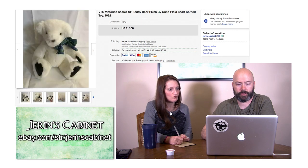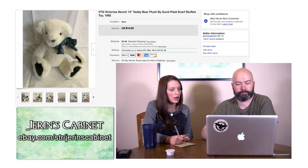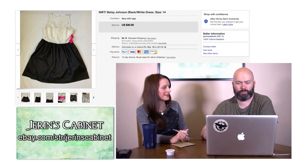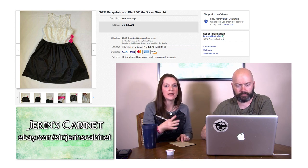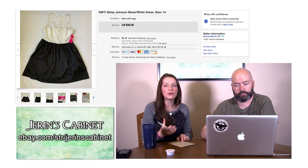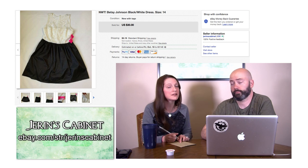Vintage Victoria's Secret 13-inch teddy bear plush. All plush is 50 cents at our Goodwill, and we sold it for $11.99. New with tags, Betsey Johnson black and white dress. My dad found this for us. Slam dunk. He loves going to Goodwill, and he saw that it was a dress and new with tags. He didn't really know the brand was good, because he's a guy, but he saw it was new with tags and grabbed it. So we paid nothing for this, and we sold it for $25. Nice.